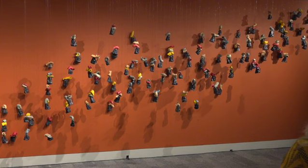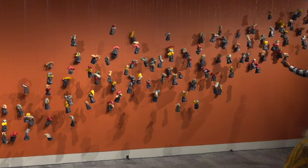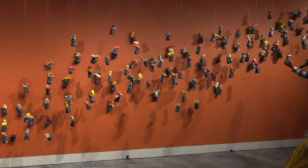What you actually see is a body of people carrying objects on their head. So each piece in itself has something it's carrying. It's like a face with a medal carrying clay.